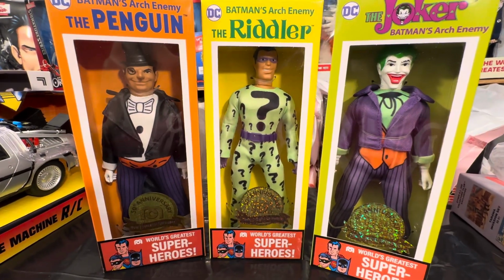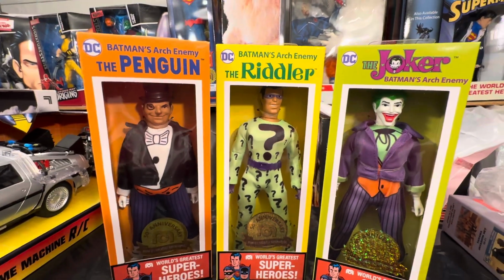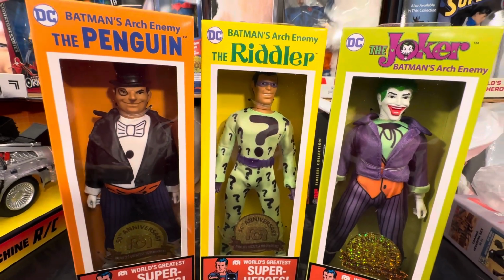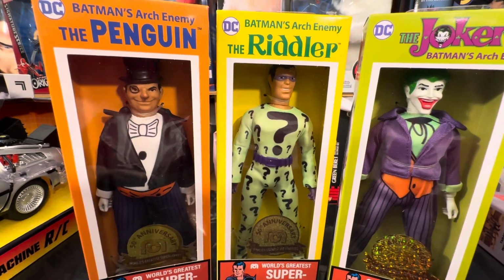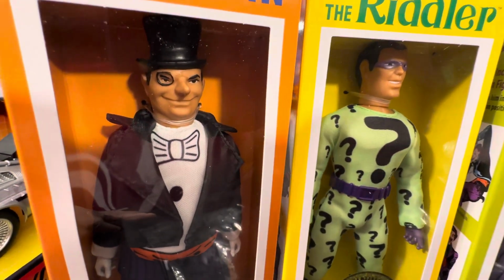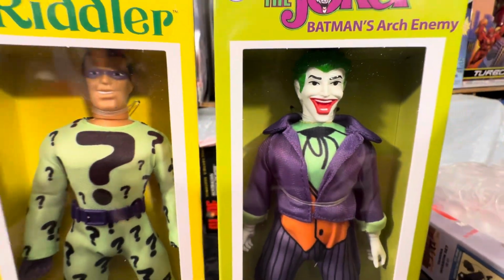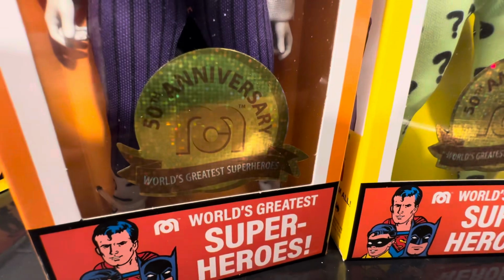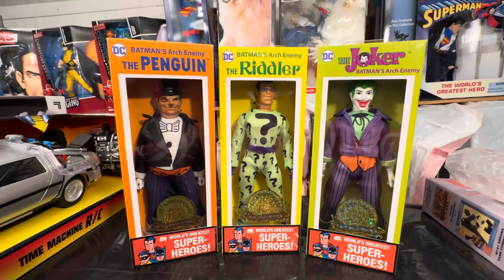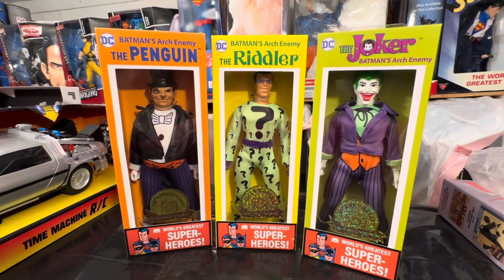Why is that? Why are these figures, these three villains that Batman and Robin fought in the 1970s in MEGO commercials across the country, why are these guys so readily available? Why haven't they, with the return of the 50th anniversary lineup, exceeded all expectations from a collector standpoint and from a financial standpoint?